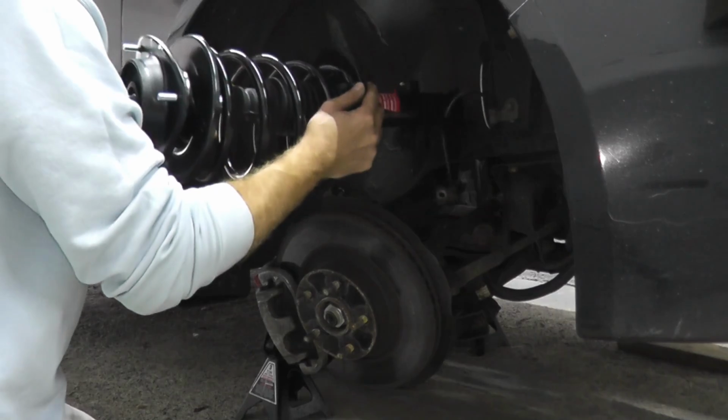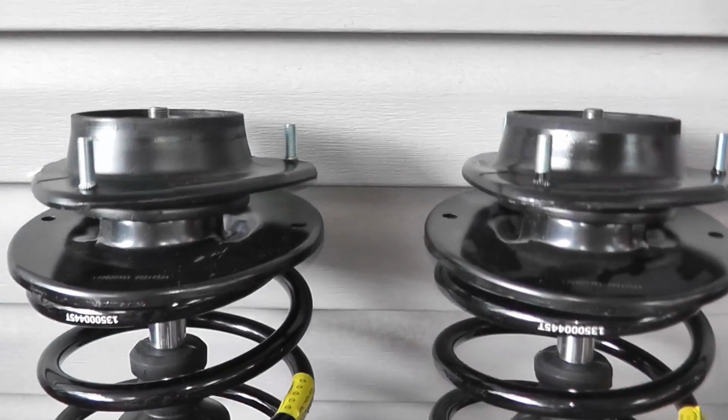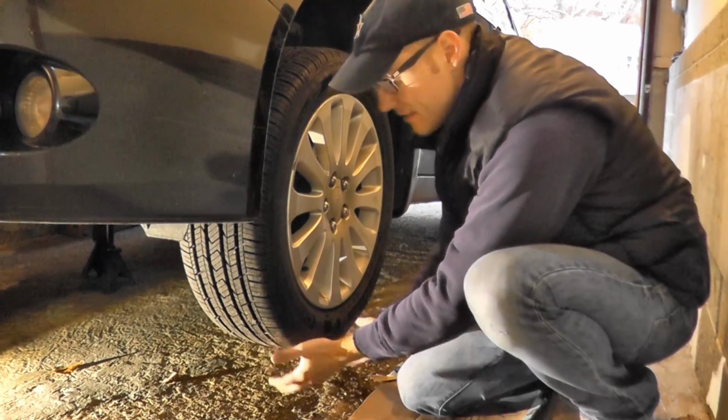Front struts have been replaced. I now have Monroe quick struts. I know some people don't like them. I've had zero issues after 60,000 plus miles. The lower ball joint did go at roughly 120,000 miles.